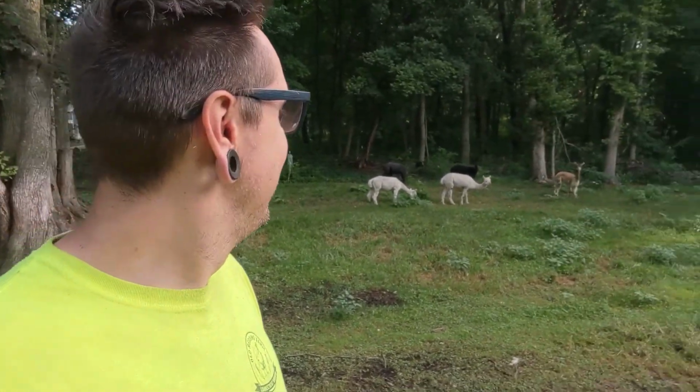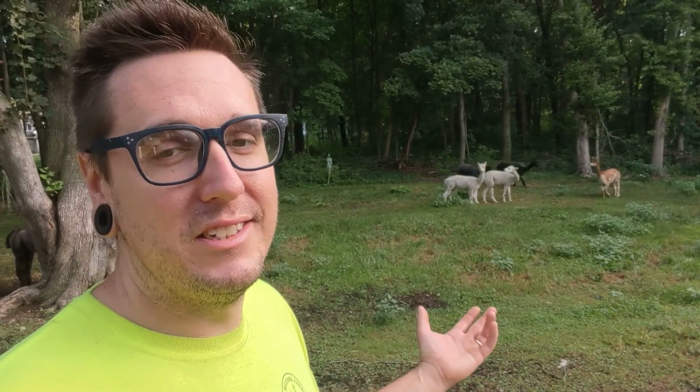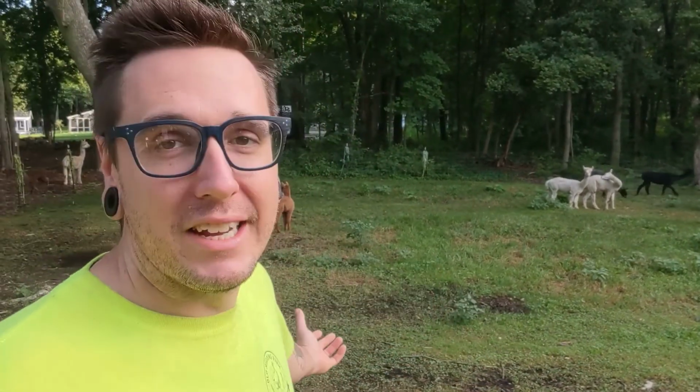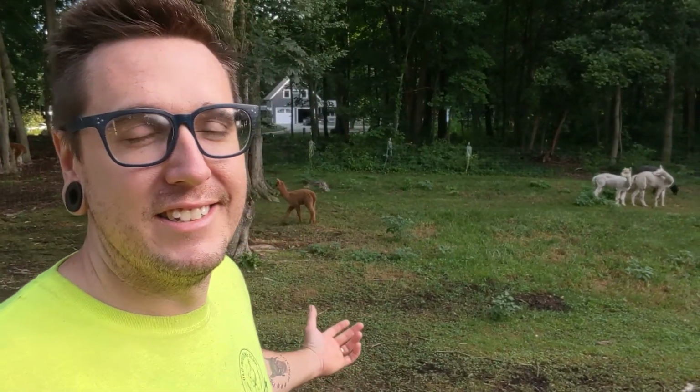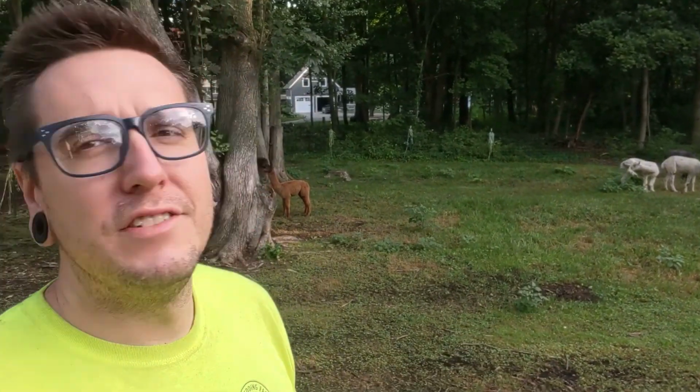I gotta tell you, I'm so happy with the grass over here, because it's so nice to see the alpacas on actual grass again. It's nice and peaceful this morning. It's very nice.